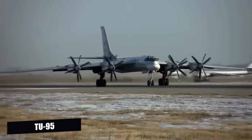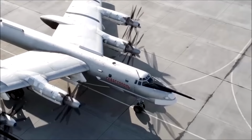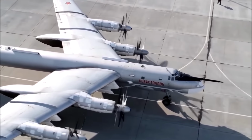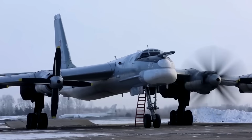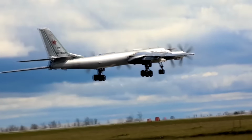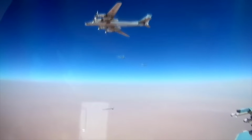Tupolev Tu-95MS or Bear-H. A long-range strategic bomber, the Tu-95 is capable of carrying Kh-55 or Kh-101 cruise missiles. Although older, it remains highly effective due to its range, payload, and stealth capabilities. It can launch missiles from significant distances, complicating NATO's air defense strategies.